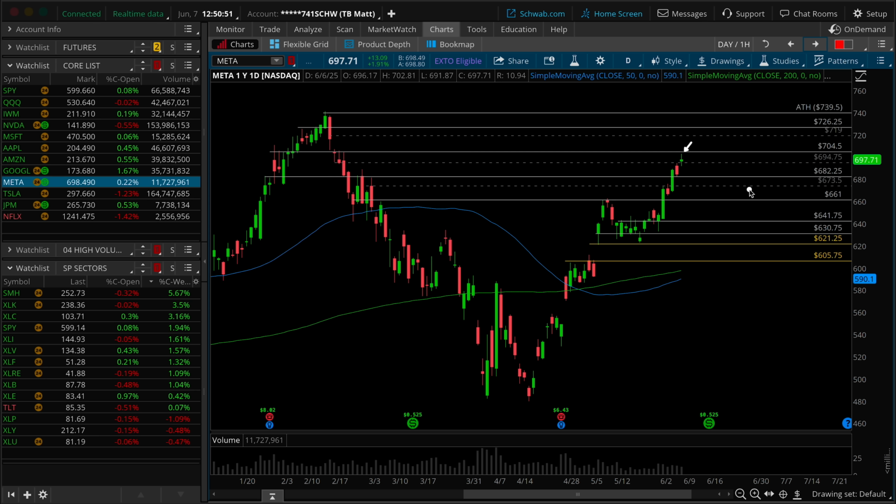There's some early signs of rejection at the 704.50. I wouldn't just start shorting this thing. I would still maintain the bullish stance on Meta, even over 661. Obviously, on the daily time scale, there's your breakout, right? Where do we get involved at 661? Well, if we can get a higher low there on the daily, hourly reversal of the trend, no problem, 661.